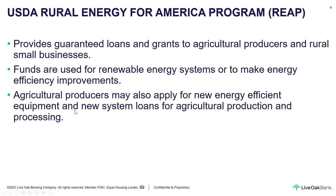Agriculture producers can also apply for energy efficient equipment and new system loans for agriculture production and processing. That's also available through the REAP program.